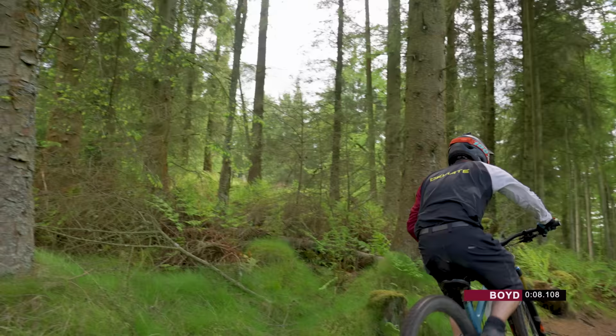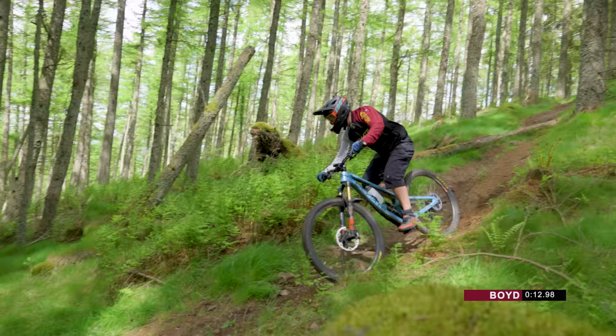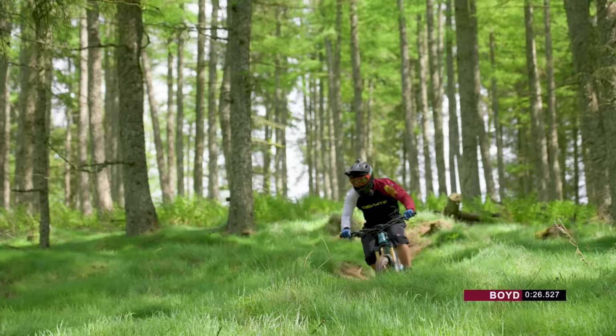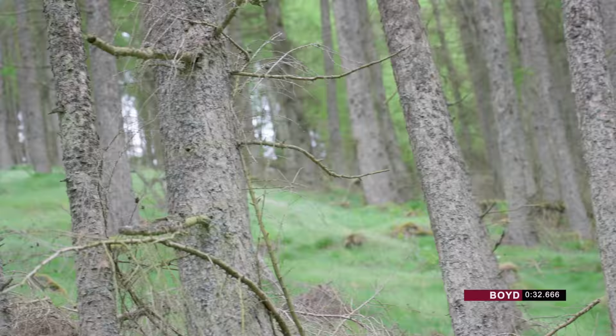Oof, couple of racy pedal strokes in there. That looks quite clean and tidy. No drama so far. All right, here you can see me being a bit rough in this corner, coming in a bit sharp and losing a lot of speed, having to put in a couple of pedal strokes here to regain that. And that lack of speed is being carried into this section here, which looks really slow.